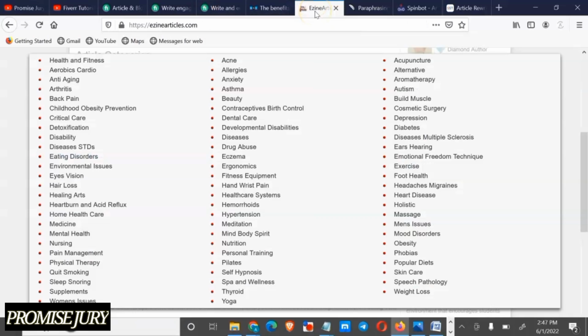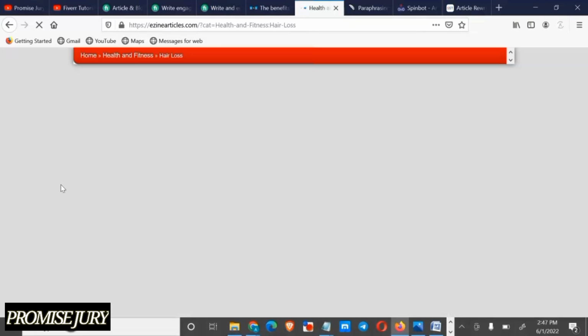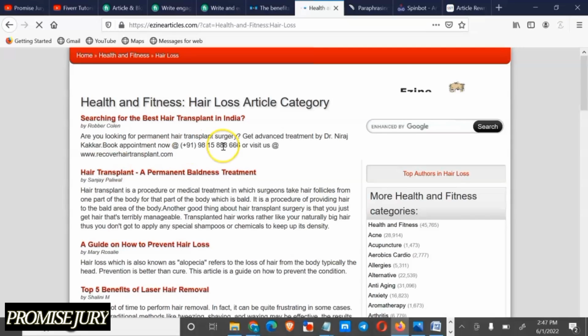Come to this website called Asian Articles and look for maybe hair loss. Click on it. You see other guys who have written about hair loss before now. Just get their articles out. Let's wait for it to load. Here, look at them. Health and fitness, hair loss article category. You can see other topics here. Other guys have written about it. So you can come here and click on this one. It says top 5 benefits of laser hair removal.